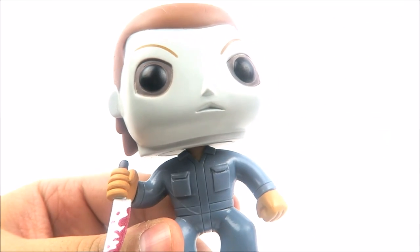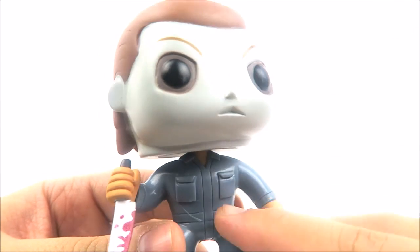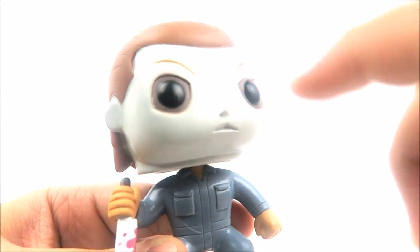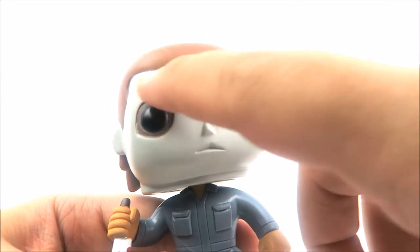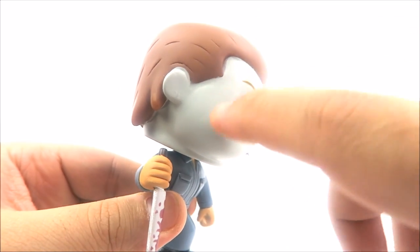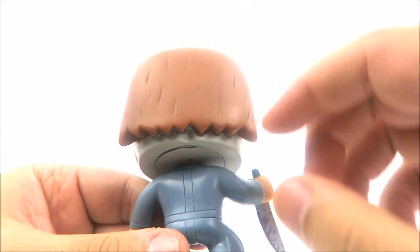I love how they captured the likeness of his mask with that flat affect there. He has no emotion. You can see the big cutout, the big black eyes, and you have some brown in between. Eyebrows are pretty clean with that light brown that matches the same hair color right there, and the separation between that pale gray and the brown of his crazy looking hair is nicely done.